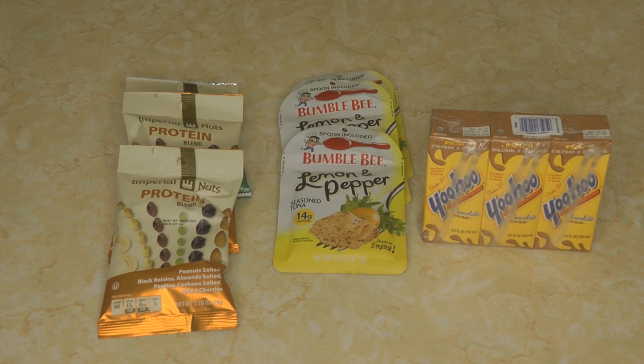You can grab one and go, stick it in your lunchbox, head out the door with a few snacks if you don't have time to have breakfast, or if the power goes out. All of these are great foods you can just open and eat. You don't need to cook.